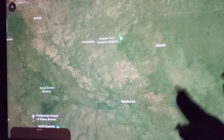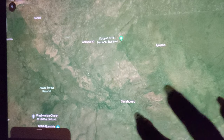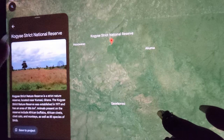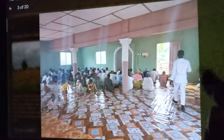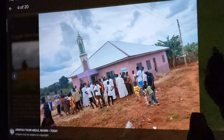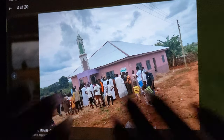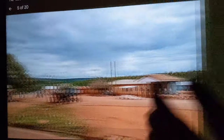Let's try to zoom in and see if we can make any up here. There's the Arua Forest Reserve. Oh, I haven't seen this one. Kogiai Strict National Reserve, but the pictures that I've seen, yeah, they're not great. Like, this is a beautiful church here, or a mosque, maybe that's a mosque, it looks like, oh yeah, that's a mosque for sure. Beautiful mosque, little village.